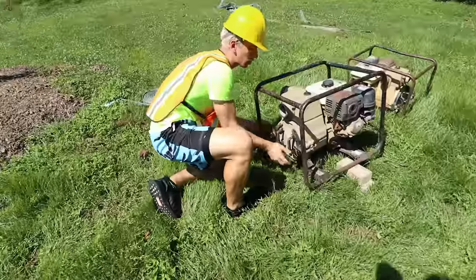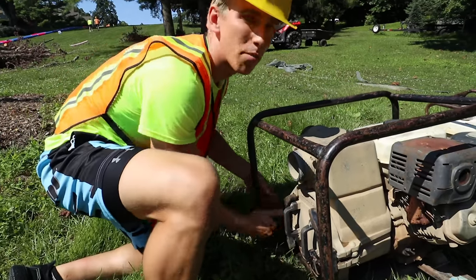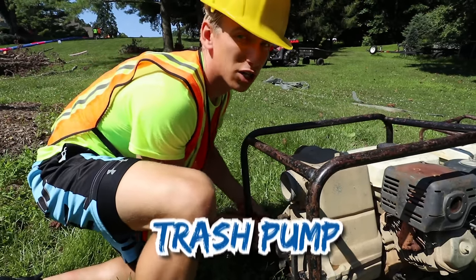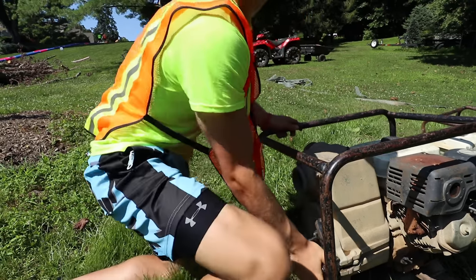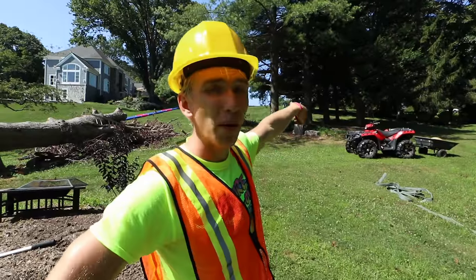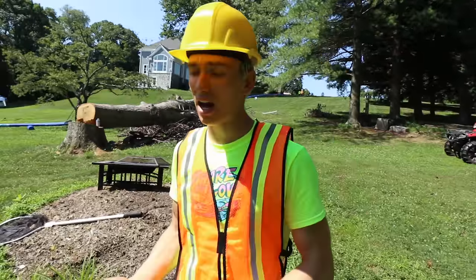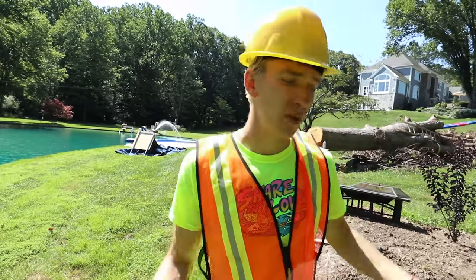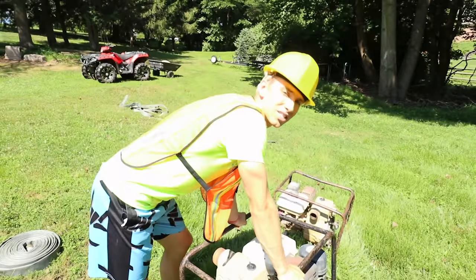So Sharers, this right here is what's gonna make the slip and slide work. This thing is incredible. This is a pump, and it's actually called a trash pump, believe it or not. Why they call it a trash pump, I don't know. But we're gonna use it to pump the water out of the pond all the way up to the top. And that way we can recycle the water, so we're not using new water from the house or anything. Just recycle pond water so we can keep everything intact. So that's why this thing is gonna be key into how this slip and slide works.